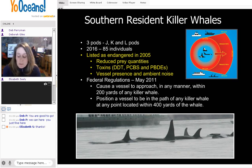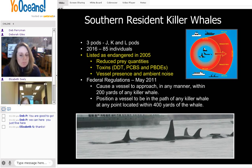And after several years of inquiry and research, three main causes were identified. There were other causes as well, but the three main ones were reduced quantity of prey and reduced quality of prey, so smaller, less fatty fish and fewer of them. Toxins in the environment, human-caused toxins, DDT, which was used in agriculture, mostly in California and south of Washington State, where the whales spend most of their time in the summer, but still persistent throughout the whales' range.